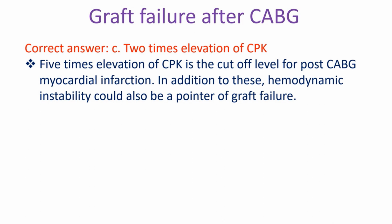5 times elevation of CPK is the cutoff level for post-CABG myocardial infarction. In addition to this, hemodynamic instability could be a pointer of graft failure.